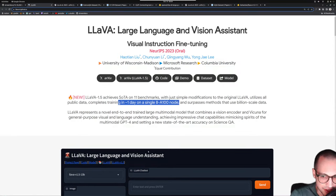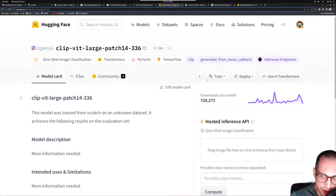And we're going to kind of see how they do that. So LLaVA represents a novel end-to-end trained large multimodal model that combines a vision encoder and Vicuña for general purpose visual and language understanding. A vision encoder is sometimes also called a vision backbone. Basically, this is a model that can consume raw images and give you a rich feature representation of that image, right? And generally these are trained on some other task, usually some kind of self-supervised task.